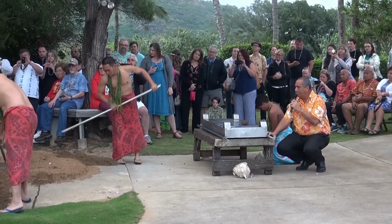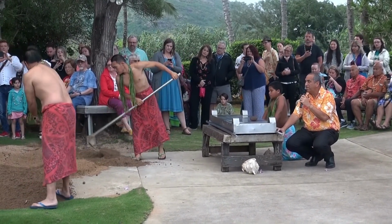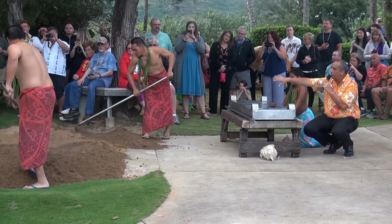So once again, imu, spelled I-M-U, imu. It is a cooking pit. We are cooking a pig. Pig in Hawaiian is pua'a, P-U-A-A, pua'a. What we did early this morning, we laid firewood at the bottom of the pit.